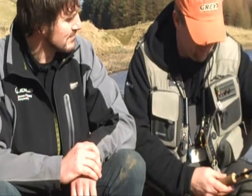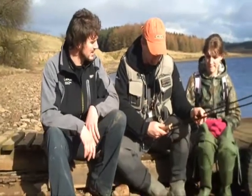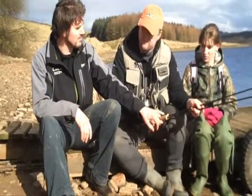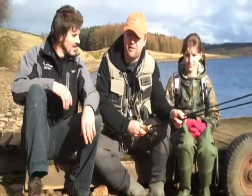And I don't think the sort of bank-breaking prices are these things anymore. The new Platinum XD competition, it's got a composite handle instead of a cork, but they've just come down to about 199 quid, I think, which I don't think there's a rod on the market very good for that money.